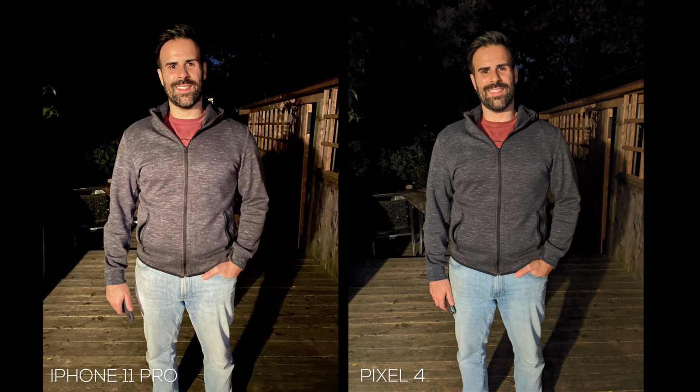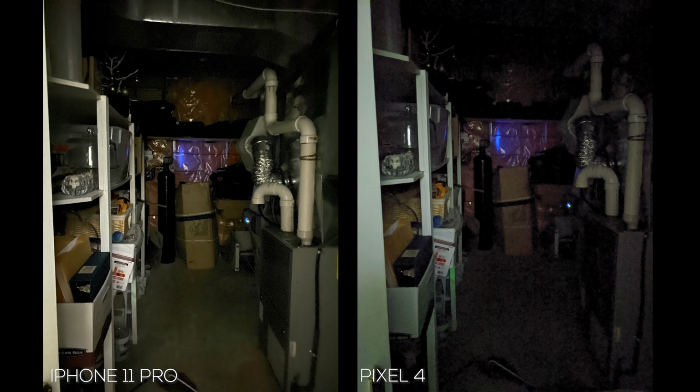Like, that's actually how my jeans looked, whereas on the Pixel 4, they're a little bit too blue, but the Pixel 4 did a much better job with the rollout. Like, if you look at my shirt, you look at my face, the highlights are just not rolling off properly on the iPhone 11 Pro. They're kind of blown out a little bit too much, whereas on the Pixel 4, it did a much better job of exposing them.